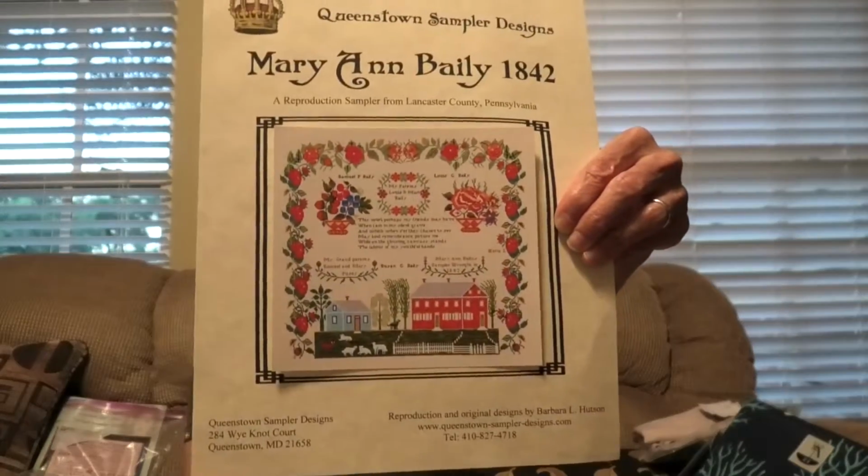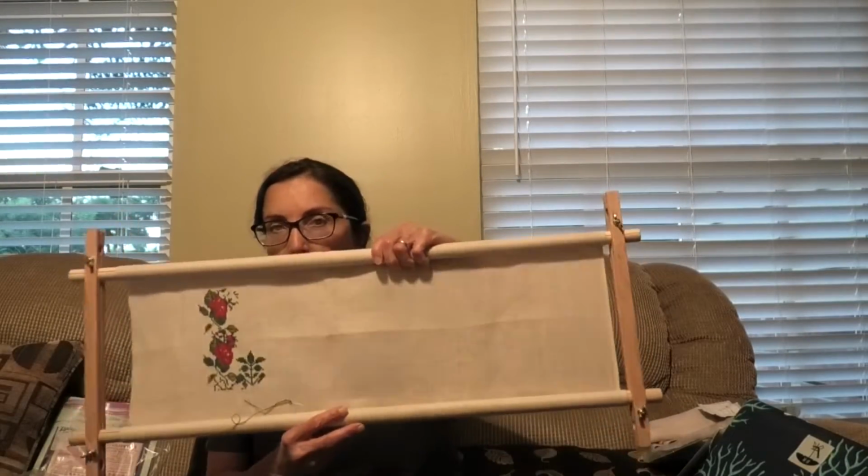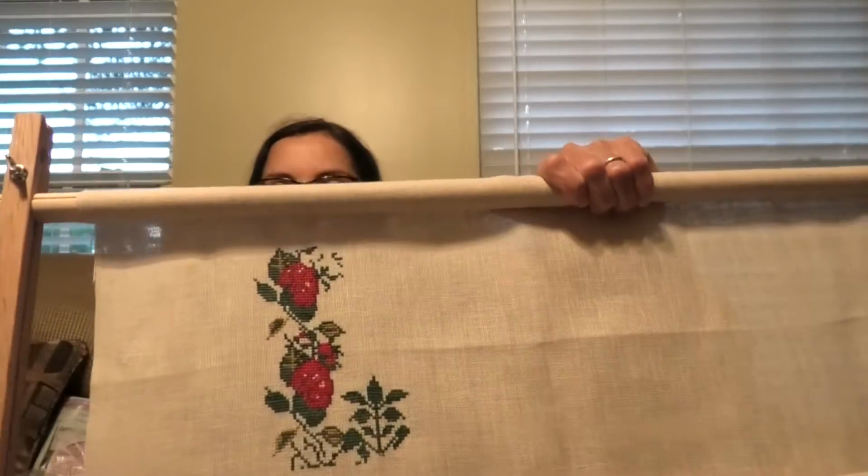Okay, so let's see, we talked about Harriet Salt. Let's talk about another sampler that I picked up. I don't really have a lot of wicks right now, but this is one of them. It was started a while back and I just put it down. Mary Ann Bailey. Mary Ann Bailey is a beautiful sampler. I started it on cream colored linen and it looks pretty nice.